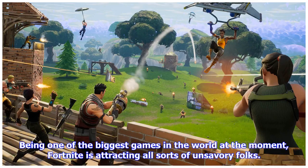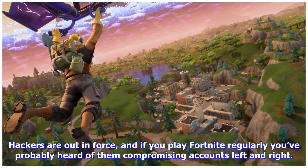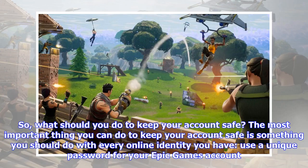Being one of the biggest games in the world at the moment, Fortnite is attracting all sorts of unsavory folks. We're not just talking about in-game trolls here, but also people who would attempt to gain unauthorized access to your account and lock you out of it. Hackers are out in force, and if you play Fortnite regularly you've probably heard of them compromising accounts left and right. So, what should you do to keep your account safe?